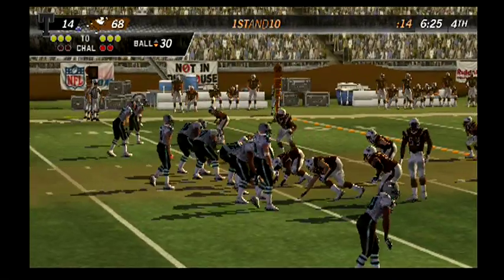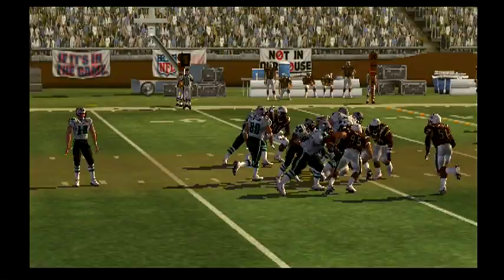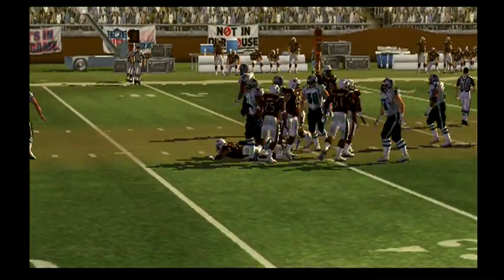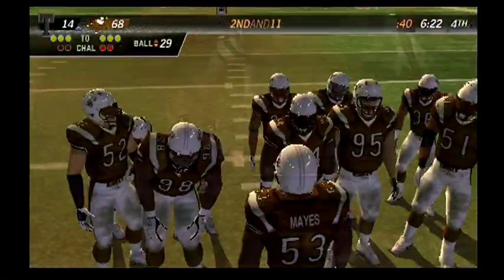First and 10. Brown, the lone setback. Well played. Dropped in the backfield for a short loss. Came with a run blitz and bottled him up. You'll see him do that kind of thing a lot.